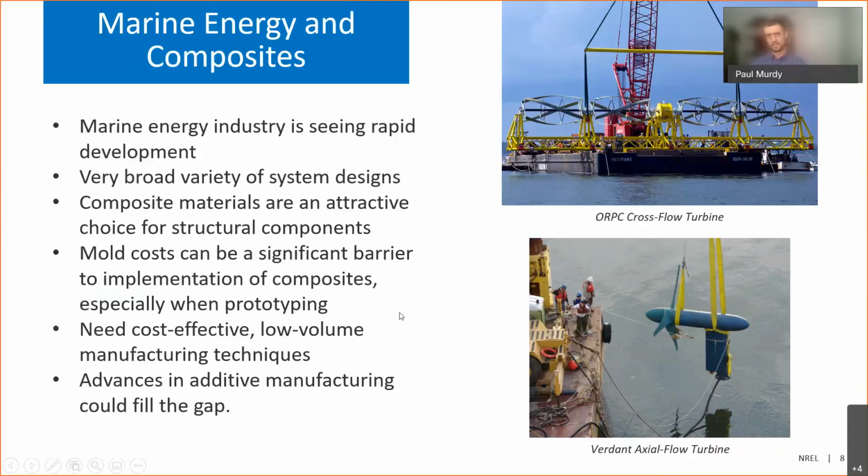Composite materials in this industry are quite an attractive choice for structural components, generally because of their low cost and good environmental resistance. But also, what we're seeing is the marine energy industry has taken a lot of influence from wind turbine manufacturers and boat building as well.